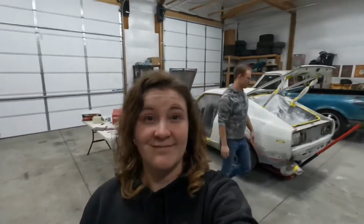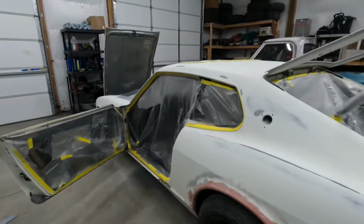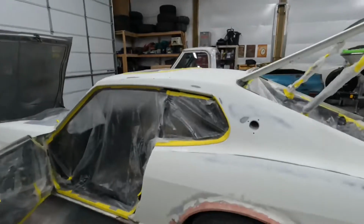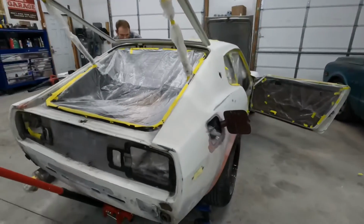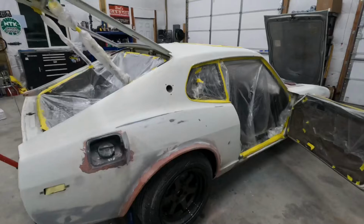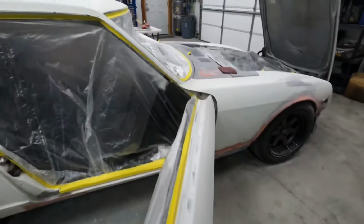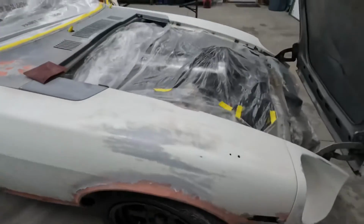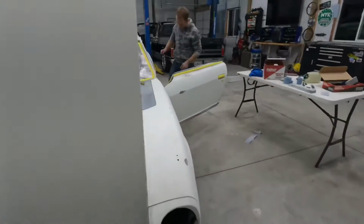We've been taping and sanding for 4 hours, and I'd say it's starting to look pretty good. We got things masked off and ready for paint. Probably have a couple.